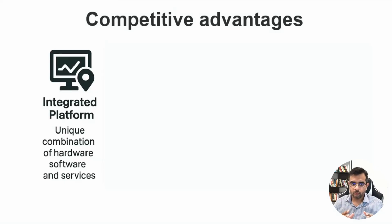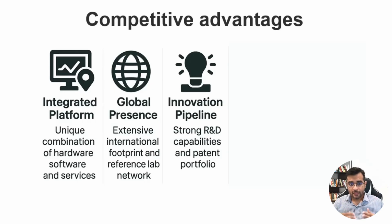Let's have a look at the competitive advantage that IDEXX enjoys. I think the number one is really the integrated platform because they bring everything into it. Think about it from the time of scheduling an appointment with a vet all the way till testing and getting the results back. They are embedded in every part of that chain. And then they have a global presence, right? So it's not just in the US, although that is their largest market, but they are in every country that you can name.